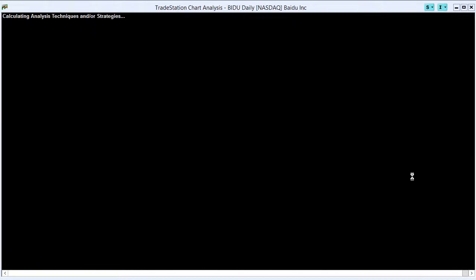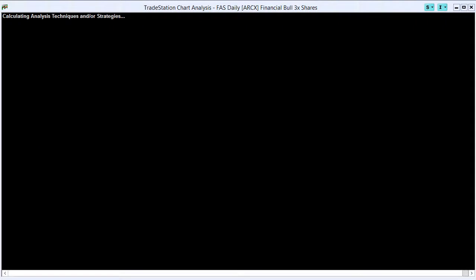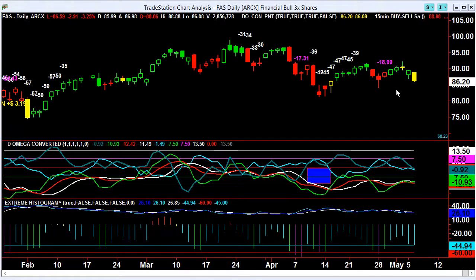Baidu was a decent one from a chart view. Actually, it started out pretty nice, but got a little soft and turned the corner for the green below. So a lot of these that were looking potentially okay, most of them have been still in the sell, but Baidu was okay. Apple was still all right. Even they took a little bit of a hit there.